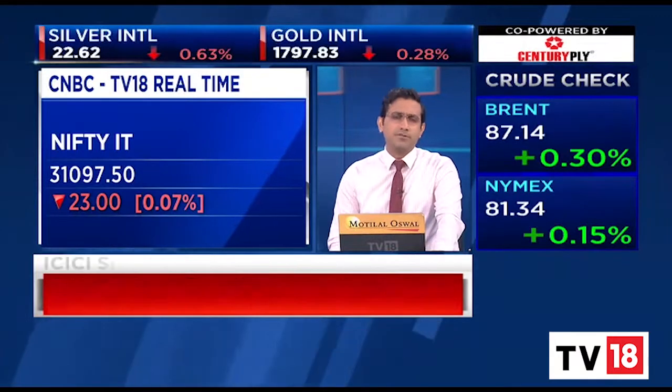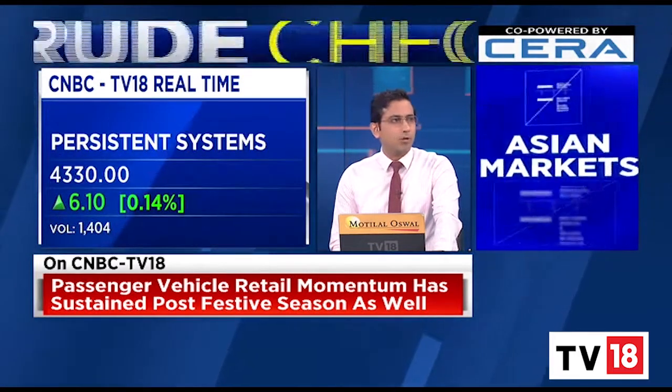The other space, apart from metals, is IT, which had a very nice pop. Stocks like Mphasis, Mastech, Persistent, apart from, of course, the large caps like TCS, Infosys, etc. So we'll see how these individual stocks open up this morning.